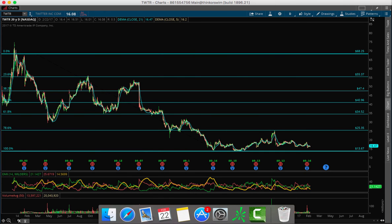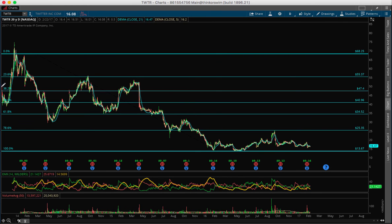Another good thing to use DMI for is when ADX is below 20. It's not good to buy options on any stock then, because it means that it's going to move sideways, or it's going to move so slow to either side that your intrinsic value in your options is going to be bad. You're going to lose your money. So stay away from stocks that have ADX below 20, especially stocks like this.